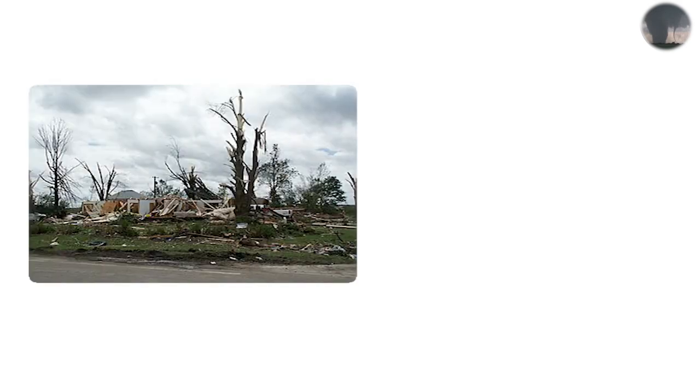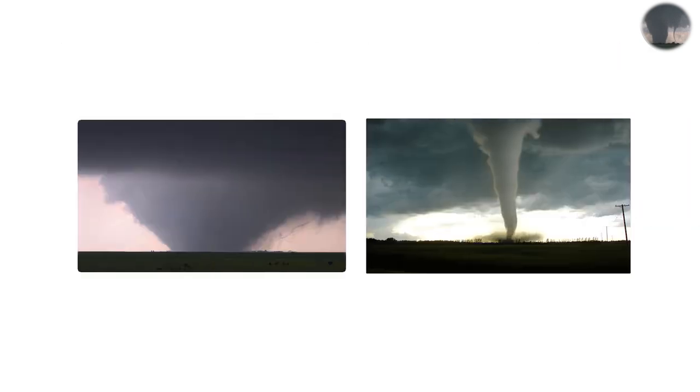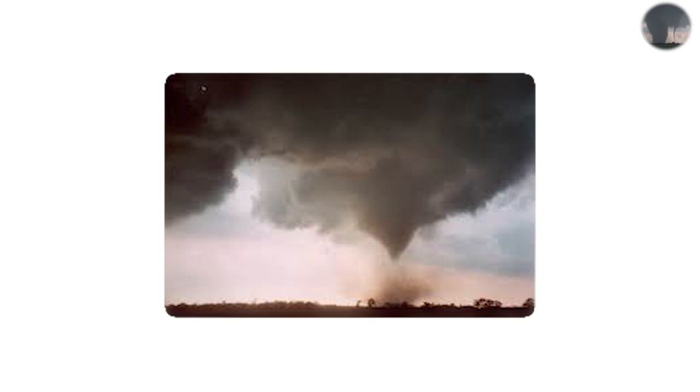One of the most well-known occurrences occurred in the year 2004 in the state of Kansas, when a massive wedge tornado was surrounded by smaller satellite funnels, resulting in one of the most photographed tornado events in the records of human history. It appeared to be something that would be found in a post-apocalyptic film.